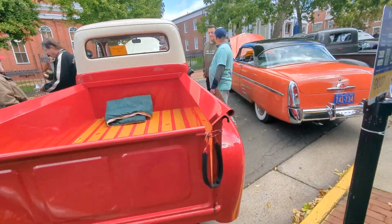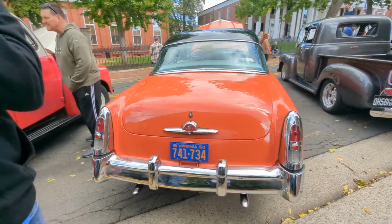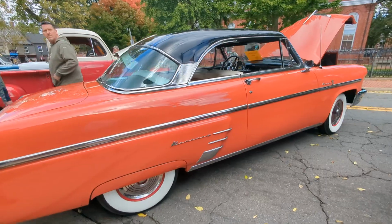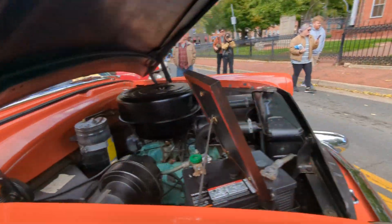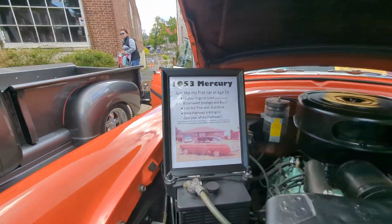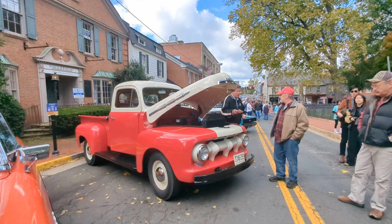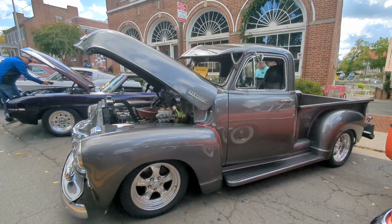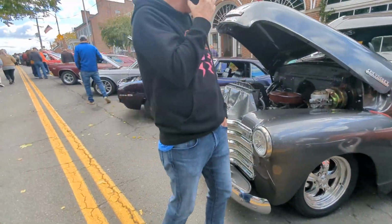1961 Ford C10. 53. Look at that. Yeah, he sent it up somewhere. Mercury. Beautiful. Look at that interior. Stunning. Great looking car. There you go, just like his first car. Show you another angle on this Ford. Looking good. Chevrolet. There's your C10, I believe.